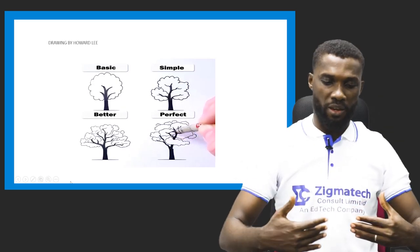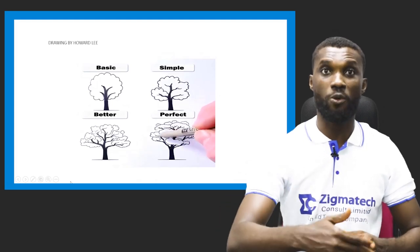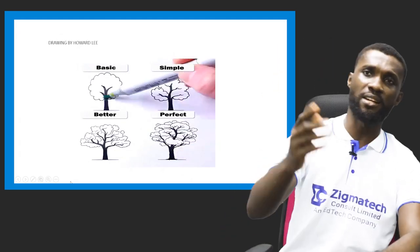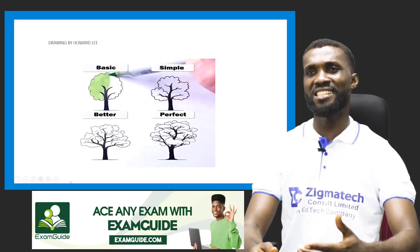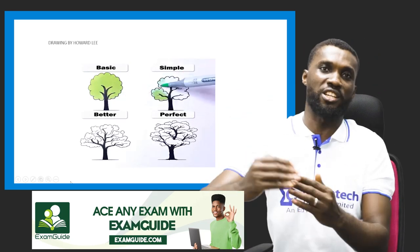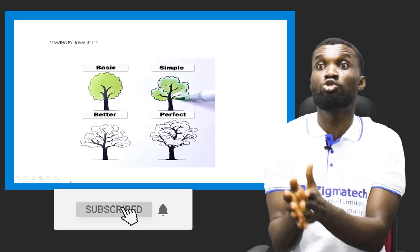Now, putting it back to some of the functions of drawing: if your drawing is bad, it will definitely affect your paintings. For example, if you look at the basic drawing, you can actually just paint with one color, and it is still okay, but it's for the beginner.